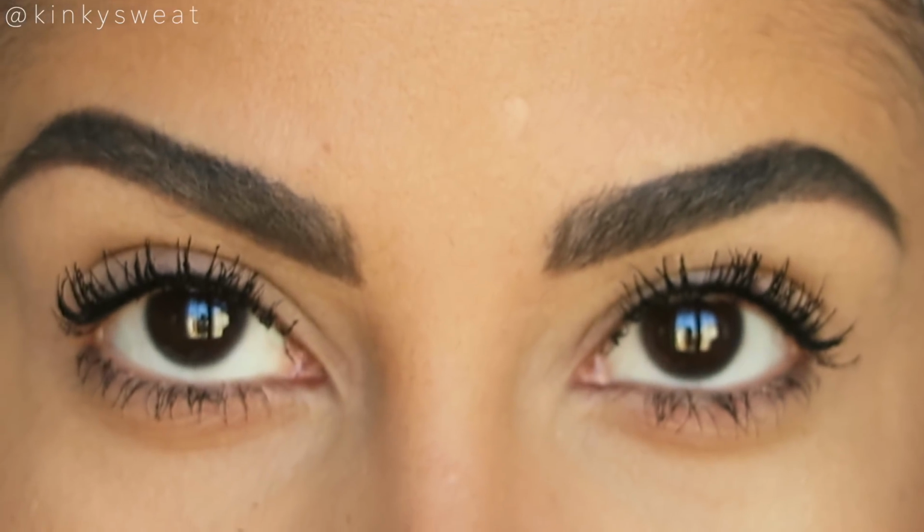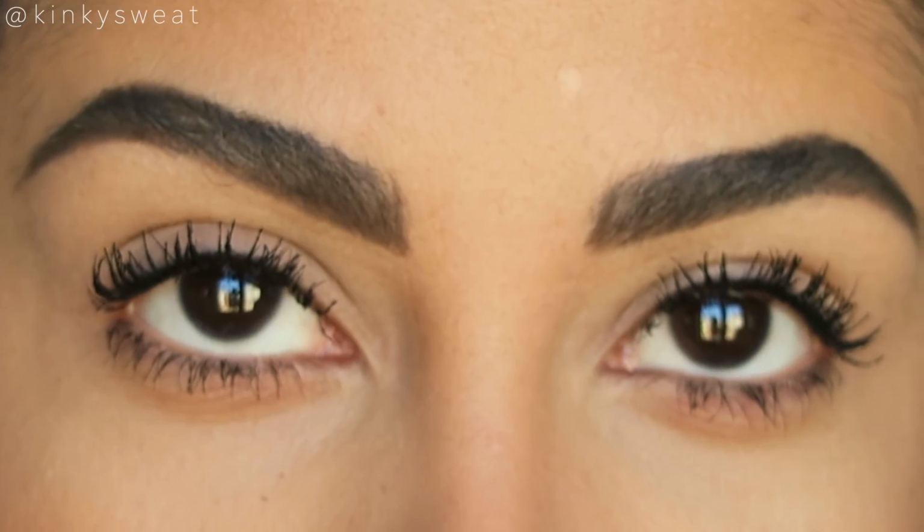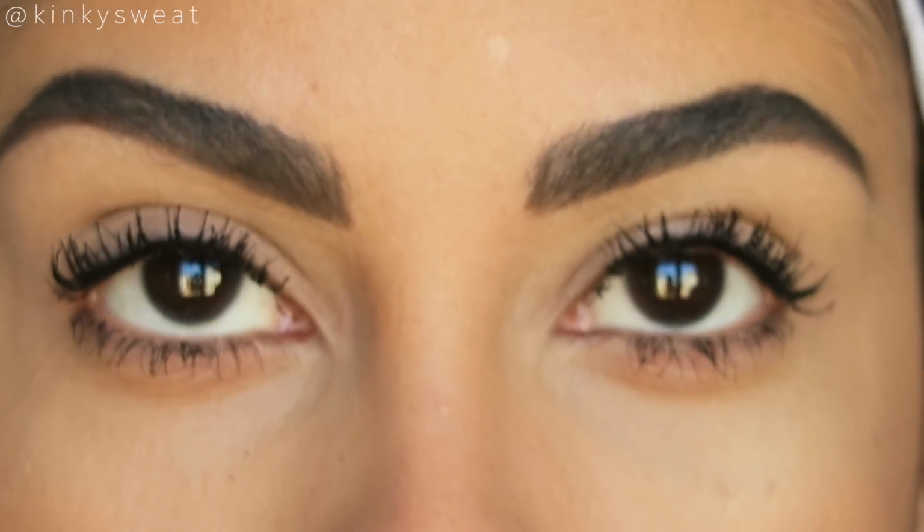It looks super black, and sometimes I find it hard to apply mascara on a bare face because I feel it definitely overtakes the look, or my eyes just look too spidery, or my lashes I should say.